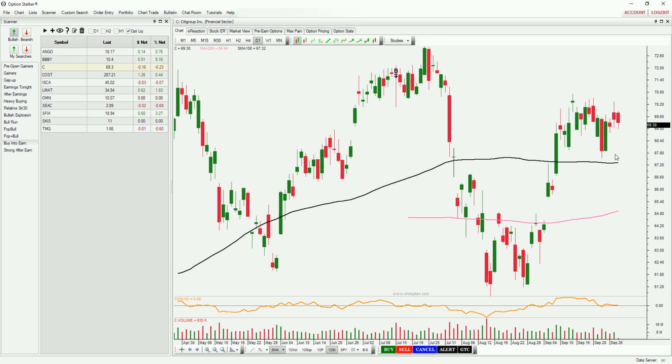C, this looks nice. You've got that 100-day moving average right at the $67 level. I would sell the short strike for the put would be $67. If that support line is breached, you buy it back in. But the stock looks good. Relative strength, not bad.